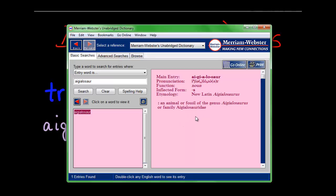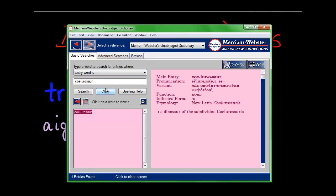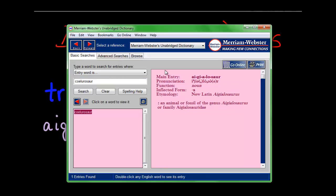It's a scientific word, and don't be fooled, these dinosaur words do pop up. I actually got eliminated in the National Bee in 2011 by a dinosaur word, which was Coelurosaur, right here. It's pretty much the same thing, a dinosaur of the subdivision Coelurosauria. Coel means hollow, and it comes from that. Here, I'm not sure exactly what the correlation is. Maybe this thing walked on the seashore, but it is a kind of dinosaur, and it's a very unique spelling.